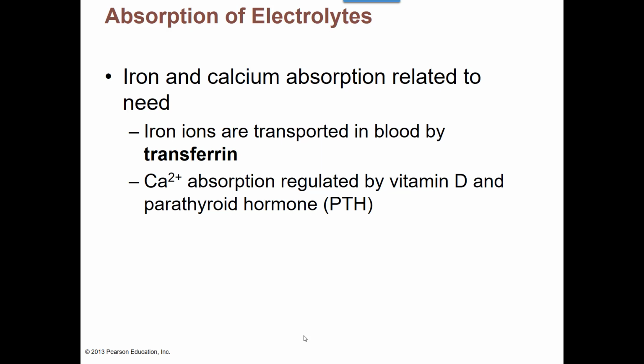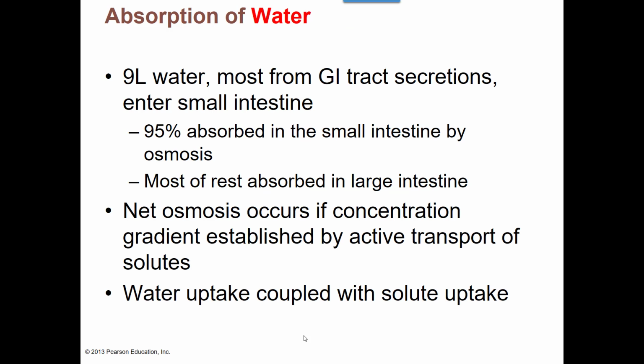Now, we also want to absorb a lot of our water. About 9 liters of water, mostly from all those secretions that your digestive tract made, get absorbed every single day. So about 95% is absorbed, and it all happens by osmosis. Water wants to go where there's not as much water. The rest is absorbed in the large intestine. Not all of it is absorbed in the large intestine, and some of it is left in that fecal matter just to soften the feces. The net osmosis occurs as long as you have a concentration gradient established. You have lots of active transport. When we talked about lots of things being absorbed, active transport.